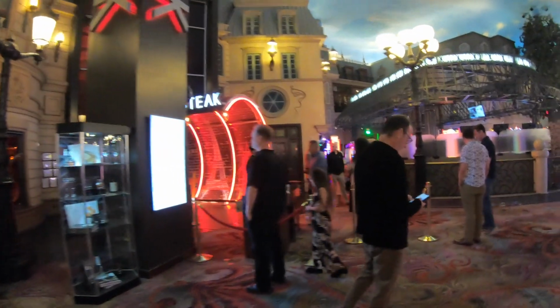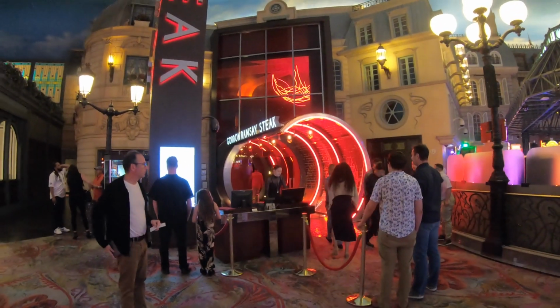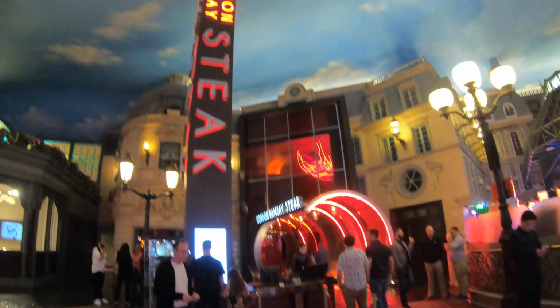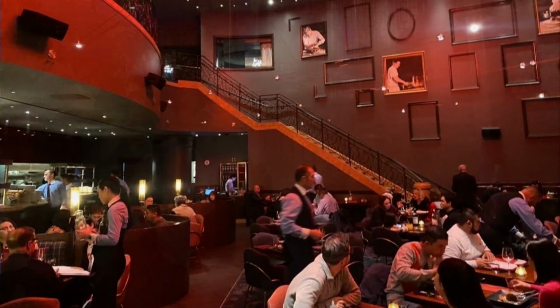Next up here at Paris is Gordon Ramsay's Steak. If you watch my videos here on the New York channel, you know that there's also one in Atlantic City at Harrah's. Actually, I think there's quite a few of them around. Chef Gordon Ramsay's cuts of prime beef are aged to perfection under a program directed by the fiery, internationally renowned chef and his culinary team.